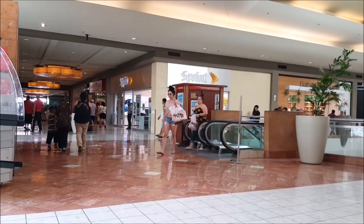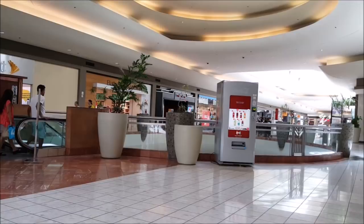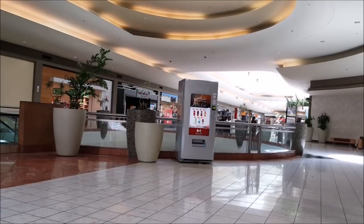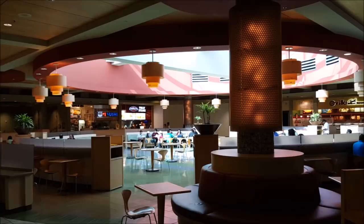Now, this area looks fairly busy because right down that hallway there is the food court. And of course, the food court is always the busiest part of the mall, even in dead malls. And here's a closer look at the food court itself. Not a lot of people sitting down and eating, but most of the restaurant spaces do still appear to be occupied.